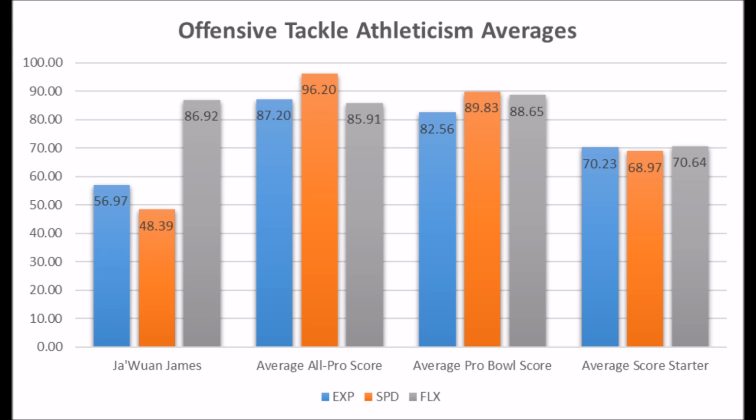Bottom line is, when you look at the Miami Dolphins offensive line, it's not incredible. It's not the most athletic offensive line in the NFL by any stretch of the imagination, but it is at least serviceable.